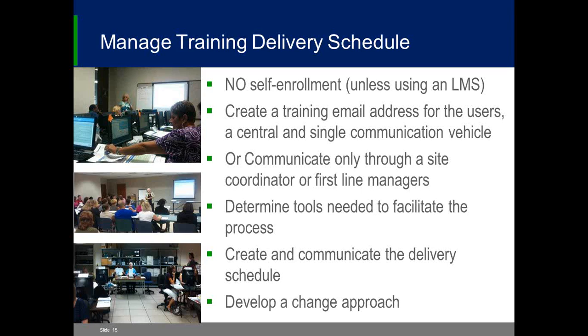If you have a learning management system as it relates to your delivery schedule and your deployment, do not encourage self-enrollment. People will change things, and it just gets very, very confusing. You want their supervisors to enroll them. That's really a good best business practice. Create a training email address for the user so there's a communication vehicle. And communicate through site coordinators or first line managers. That works exceedingly well too when you start looking at deployment.